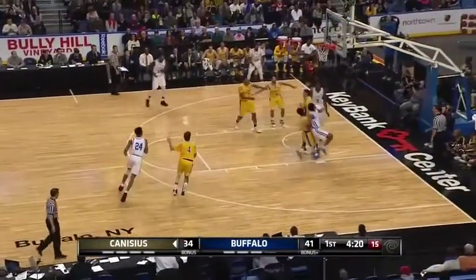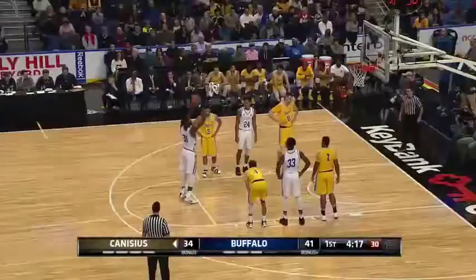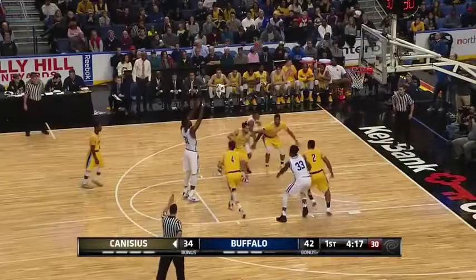4:17 remaining here. Out of Washington, D.C., checks into the lineup. A lot of foul trouble on that front line, one of the size of the Bulls. And I think that has worn him down and drawn some fouls. I'll give you an interesting stat here, what's going on in this game.